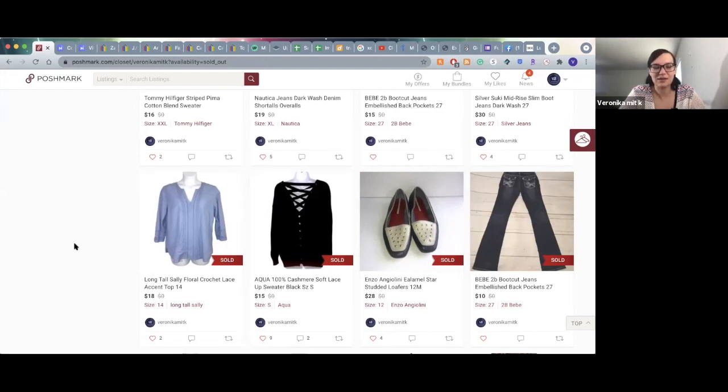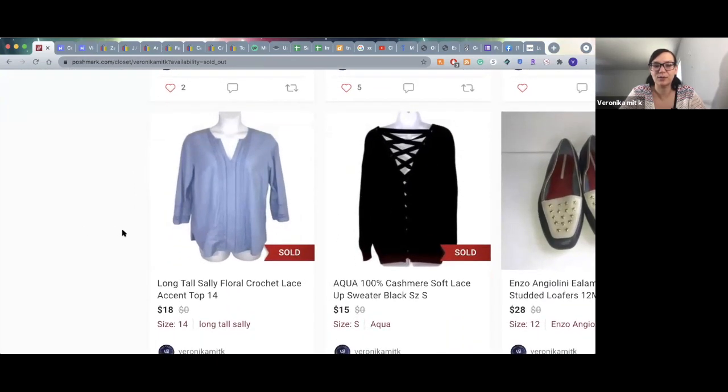Then I sold this Long Tall Sally floral crochet lace accent top in a size 14. I really like this brand. I sold some jeans by this brand for a really good amount. I don't know if they make exclusively plus size items, but they make items for taller women. So if you have a taller torso or longer legs, this is a good brand for you. And I'm one of these women, so I really like the brand. And so I did well with the jeans that I picked up from the bins a while ago.